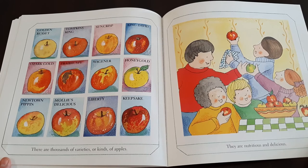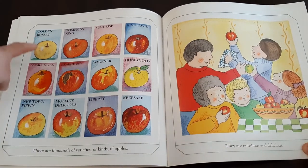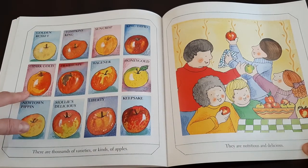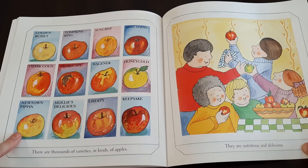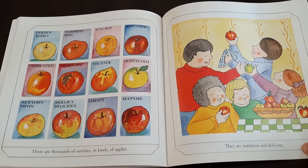There are thousands of varieties or kinds of apples. They are nutritious and delicious. There's Golden Russet, Tompkins King, Sun Crisp, King David, Ozark Gold, Prairie Spy, Wagner, Honey Gold, Newton Pippin, Molly's Delicious, Liberty, Keepsake.